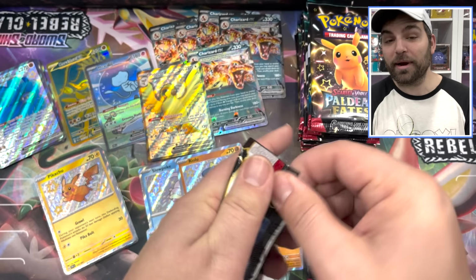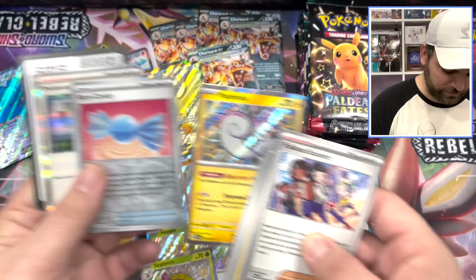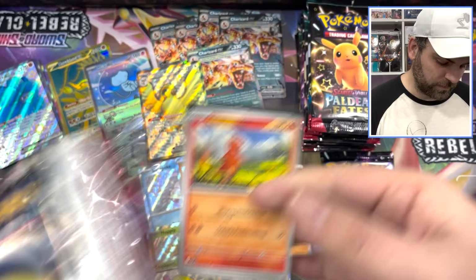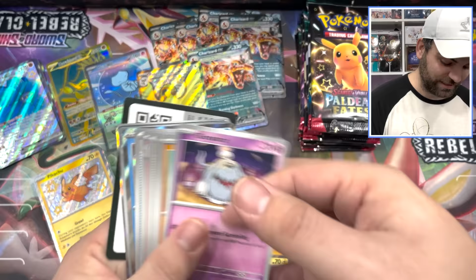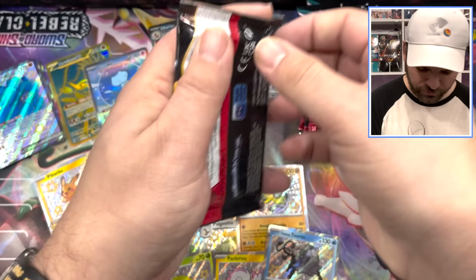But Pachirisu. Quantity is a little rough. Quality over quantity. I've said it before, but we got two other special rares and hypers to deal with. Tauros. Shiny Tauros.